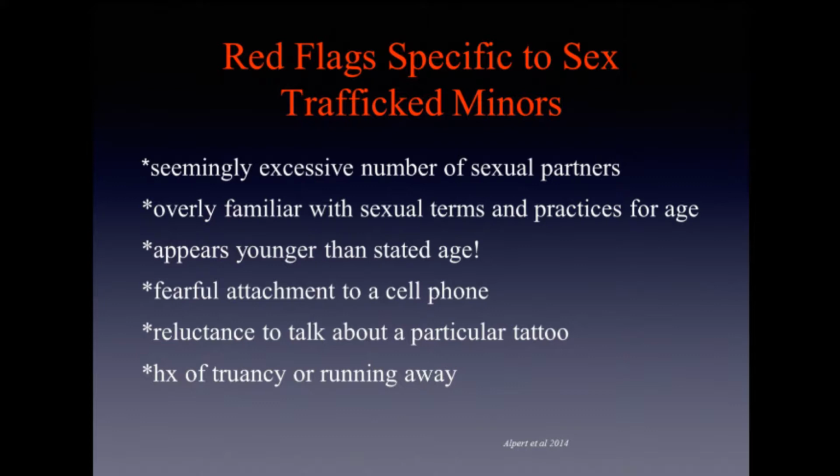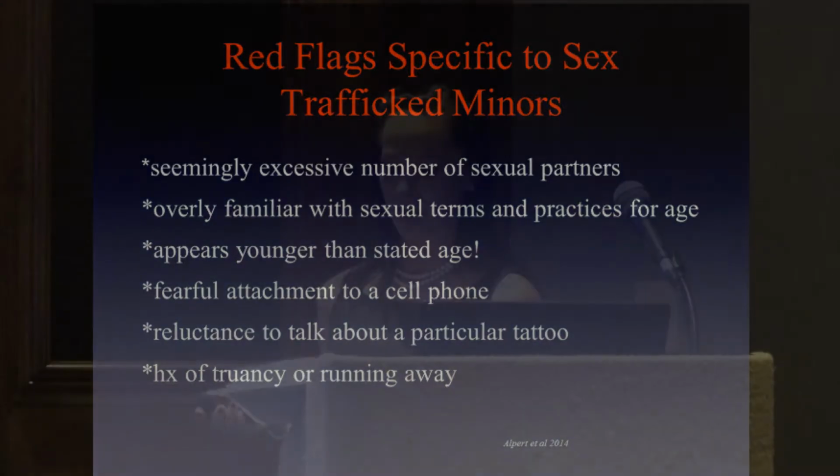A lot of times traffickers will brand the girls, nape of the neck, right inside the mucosa of the lower lip, someplace that's not all the time obvious, or there may be a specific word on her shoulder she doesn't want to tell you about, or if there's a history of truancy or running away.